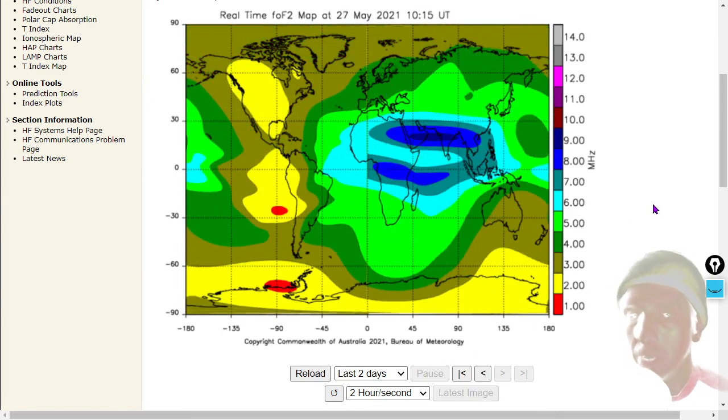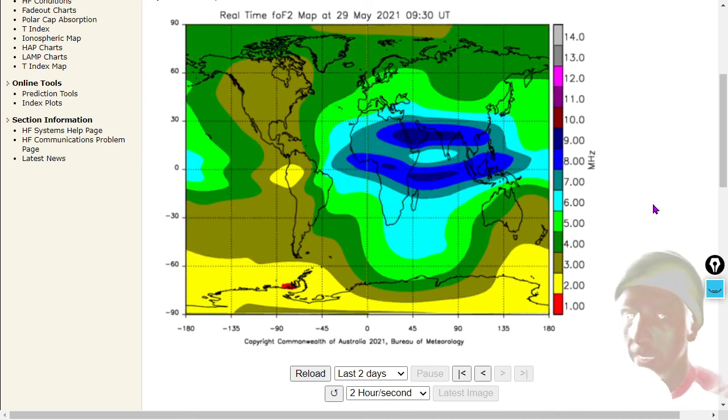Here's the latest image coming in at 9:30 Universal Time. A very low frequency ionosphere at that moment, only making it up to 9 megahertz.